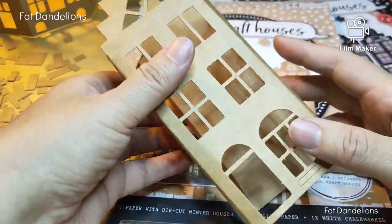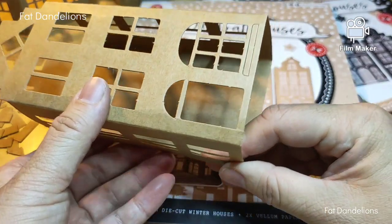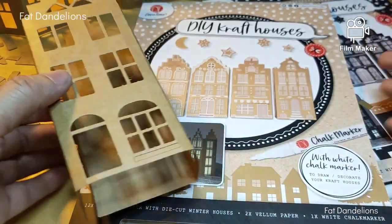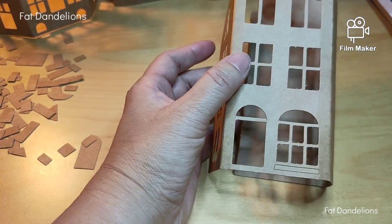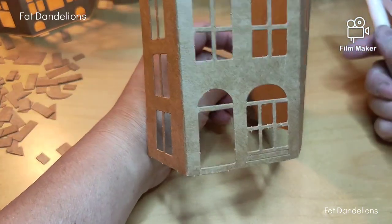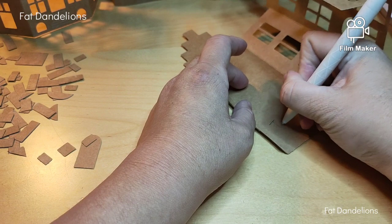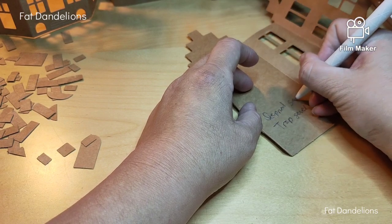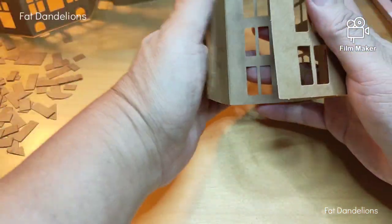Oh yeah, I'm charging my cell phone because I don't have any energy left on it. If we glue it like this, or double-sided tape like this, then this is the front. And let's put it aside. I've got this one to write down. This stepped gable. See? Stepped gable, trapgevel. That's Dutch. And do it like this.